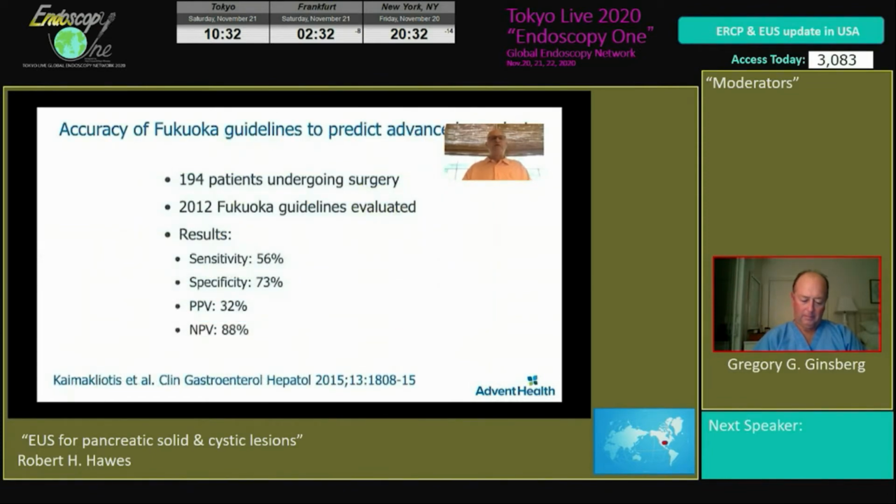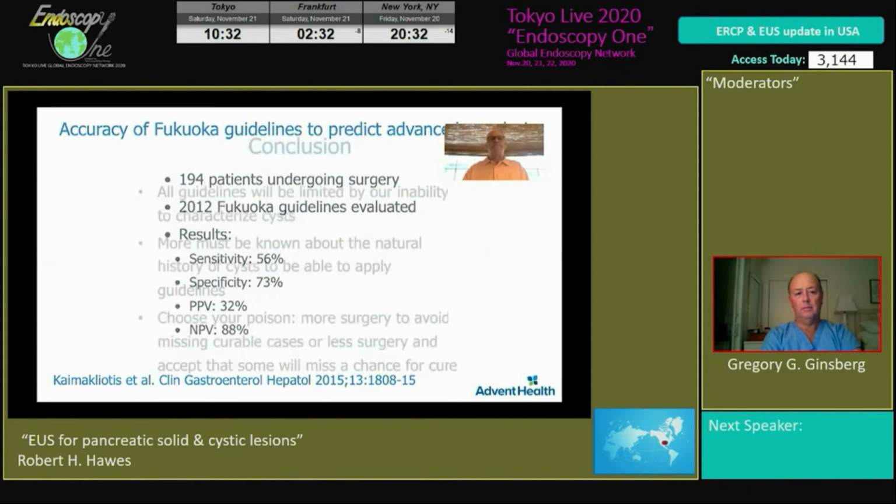When you look at the accuracy of the Fukuoka guidelines to predict advanced lesions, here's 194 patients using the Fukuoka guidelines. And you can see here that we're far from perfect. The sensitivity was 56%, the specificity 73%. The negative predictive value was fairly high at 88%, but the positive predictive value was only 32%. So I think there is certainly some great room for improvement in terms of EUS and ancillary procedures as part of EUS to make this better.